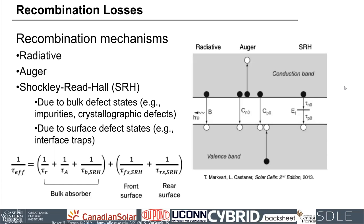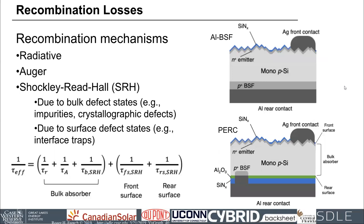So next slide. So we think about an Al-BSF versus a PERC cell. Why is the efficiency higher? Well, one is we get better light trapping, of course, because we have a dielectric on the rear, so we get better internal rear reflectance, so that helps with some of the optical losses.